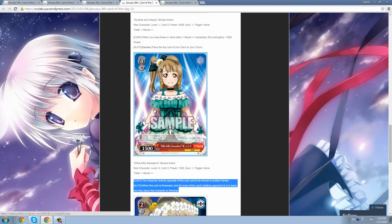And also the fact that even if you're not suiciding into a level 0, it still does have its use. Let's say your opponent has a level 1 that is really high power and you just can't get around it. Play this Kotori in front of it, side against it. You have a potential of dealing damage depending on what you trigger. And then next turn, that character can't move because it's still in front of this Kotori, so it can't move into another border. Thus, they have to kill the Kotori next turn, and that might potentially save your other 2 characters, allowing you to save your higher power characters in trade-off for this level 0.